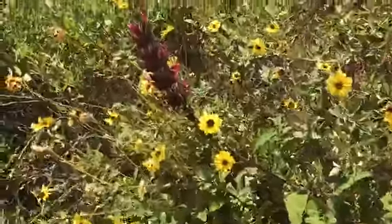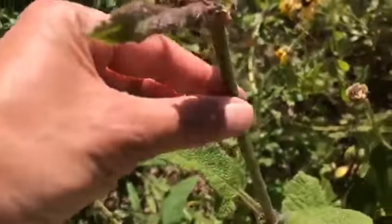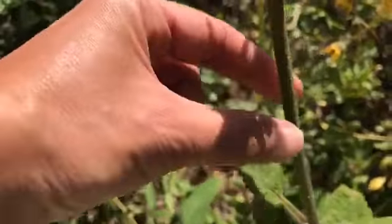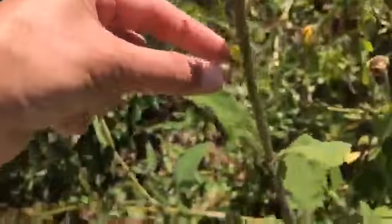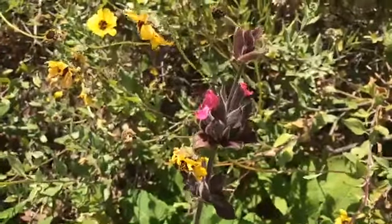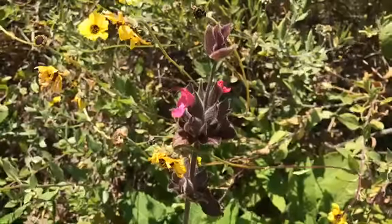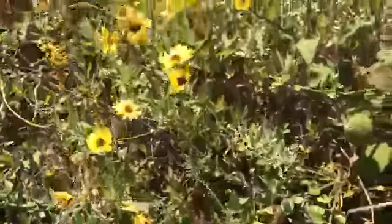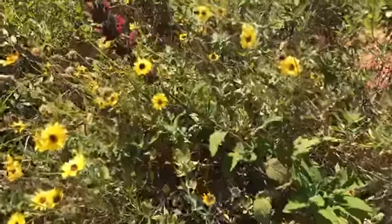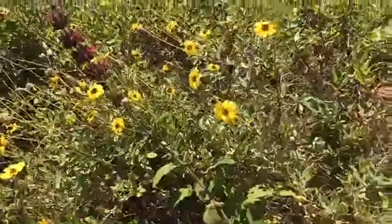So that's our hummingbird sage. And like sages in the mint family, one of the dominant characteristics is the square stem. So we can see the square stem here with a lot of hairs on this one. Hummingbird sage, Salvia spathacea. And oh yeah, the yellow flower there, not brittle bush, but Encelia californica, or bush sunflower. So maybe brittle bush would be a common name as well for it, but Encelia californica.